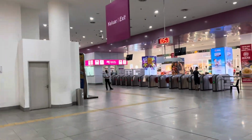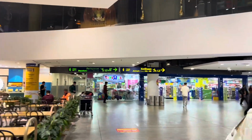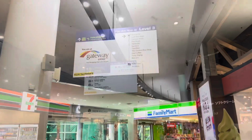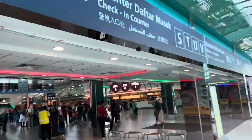And now that we're here at KLIA 2, I also used the credit card that I used to access out of the turnstile. And as you can see, we're here in what looks like a shopping mall. The area outside of KLIA 2 has a bunch of food and shopping options, so you won't really be bored. In any case though, let's head over to KLIA 2's check-in area.